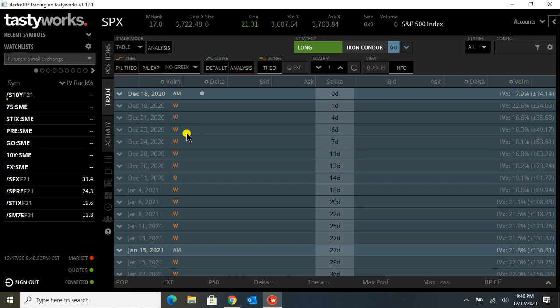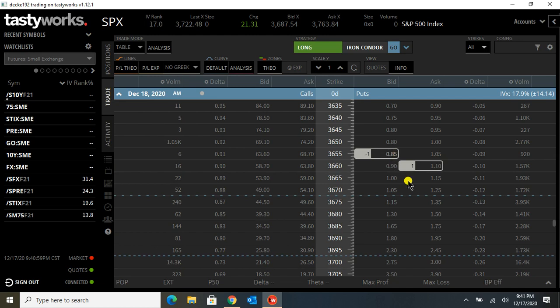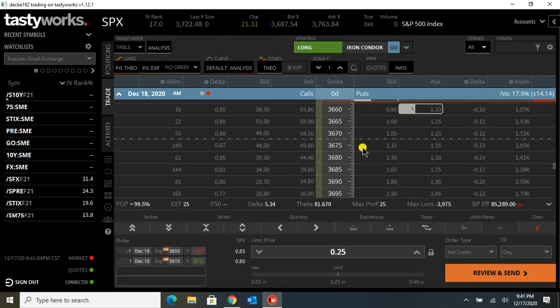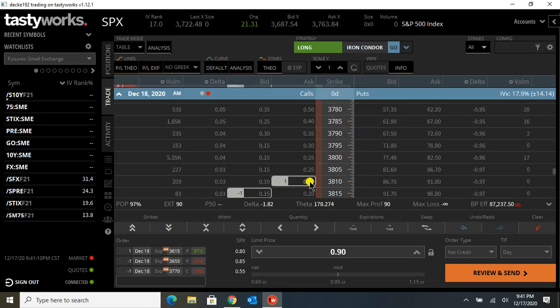So I started out with a short Iron Condor. I had the shorts at the 10 delta this morning. I did $40 wide in SPX. I did the same thing on the put and the call side. And originally I got 130 for it.